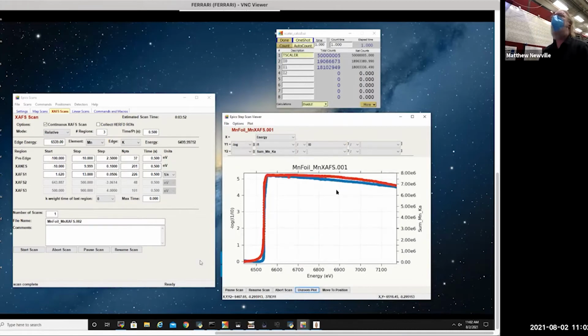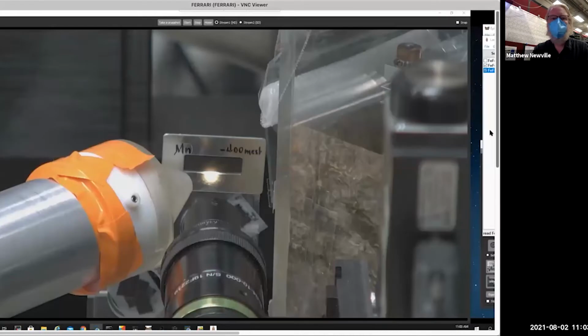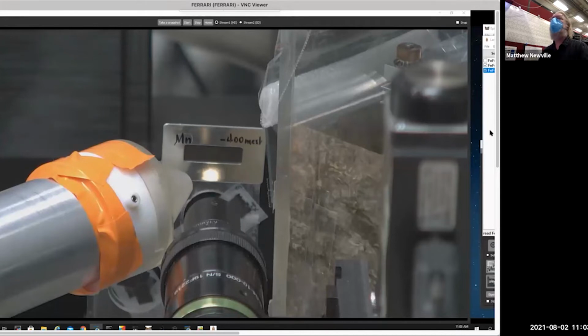So let's go on to what's down below and see if any of these samples are any good for transmission XAFS. So I'm just going to race over. I'm going to show you this view here. Walk down.